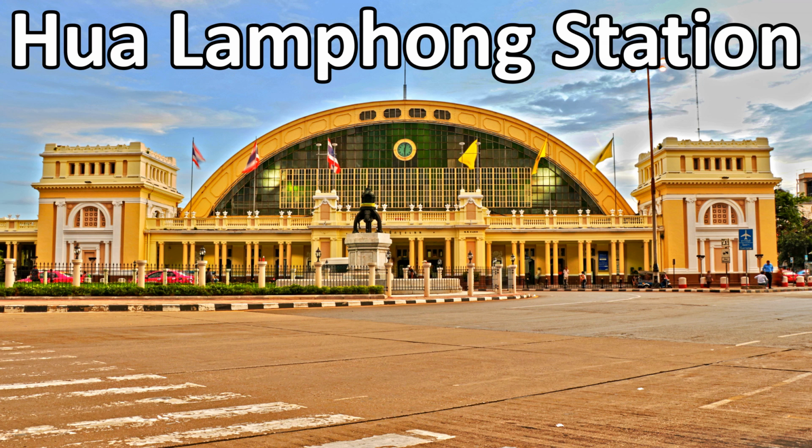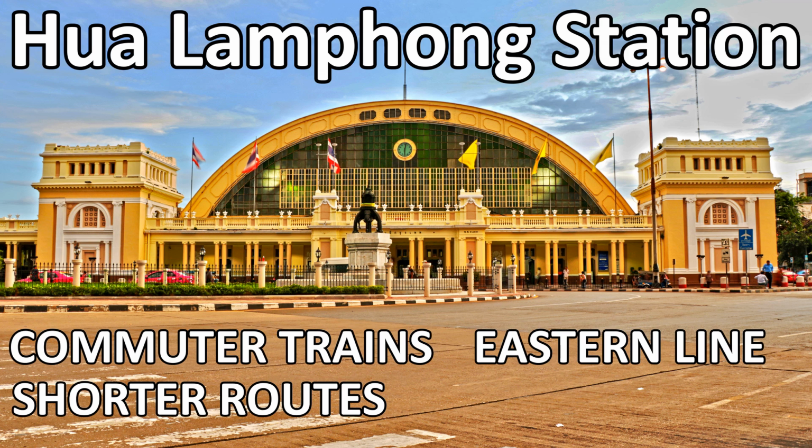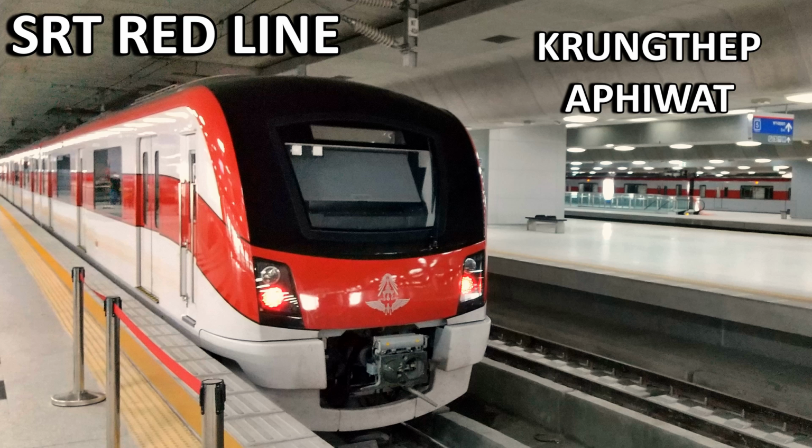Well, obviously it'll be a lot busier around here when there are more trains running from this station. At the moment, Hualamphong is now just running commuter trains, Eastern Line trains, a few short distance routes and special excursion trains. That station won't close until the SRT Red Line is extended from here to Hualamphong, so that's probably at least 5 years away.